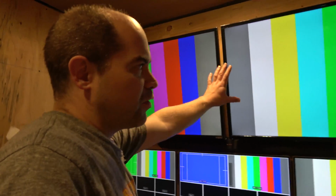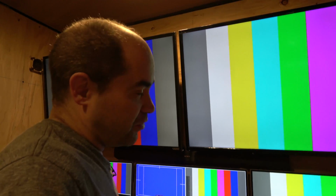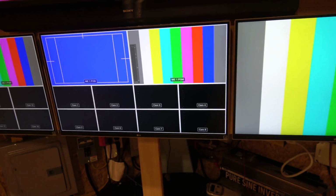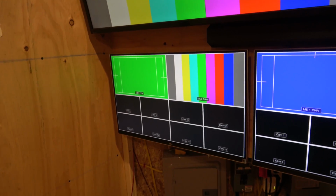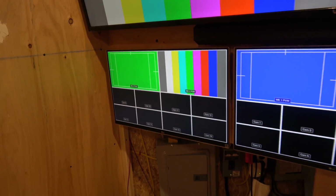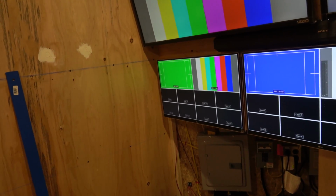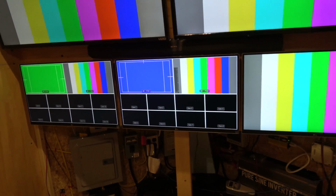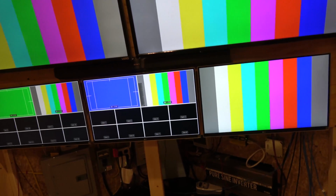So there are 2 Vizio 43-inch monitors, home theater displays technically, and then down on the bottom, these are LG IPS 27-inch monitors, and they're actually really nice as well. They also came calibrated from the factory. They include an analysis sheet in the box, so you can see how well they performed.